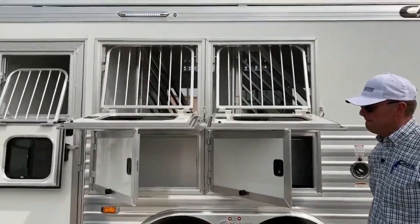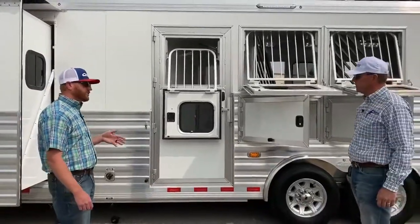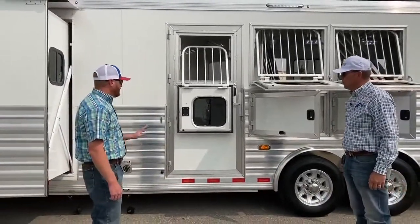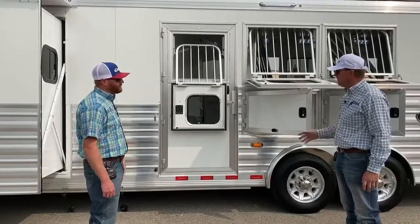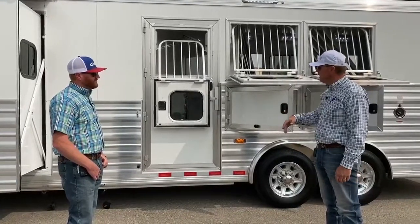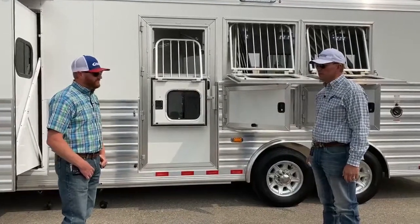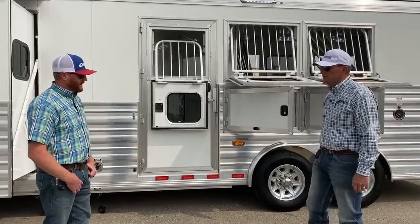Absolutely. And then we've got an escape door that'll jump into stall one, so if you are using that as more of storage with that stud divider in there, you can access items in there when you still have horses loaded. Yeah, exactly. If you don't have a horse in that first stall, it's a great mud room. You come in from a rainy day riding, you can leave all the wet gear there and go through that door into the bathroom, and keep on rolling.